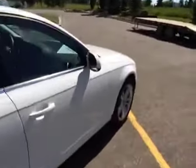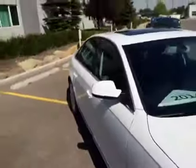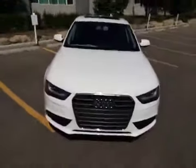We'll take a look in here. If you'd like to view this unit, take it out for a test drive, come on down to Glenmore Audi. We are located on the Glenmore Trail West, just off of Richard Road North. Come on down and speak to one of our Audi brand specialists, and they'll be more than happy to answer any questions you might have on this 2014 Audi A4.